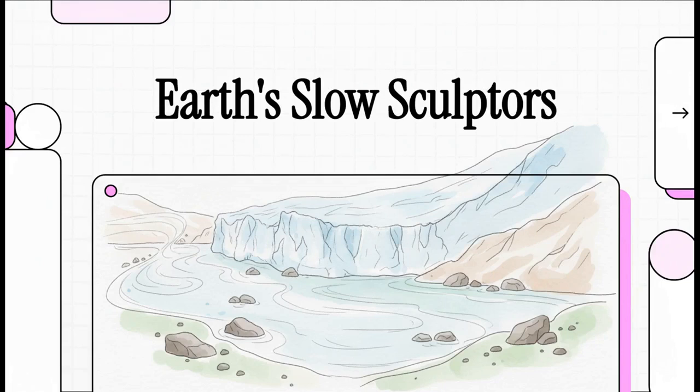All right, today we're going to talk about Earth's greatest sculptors. And no, I'm not talking about people. I'm talking about these massive, slow-moving artists that have literally carved the very ground we walk on. We're diving into the world of glaciers.